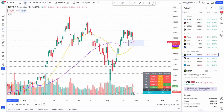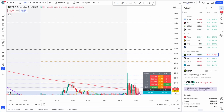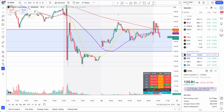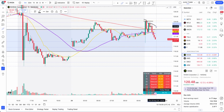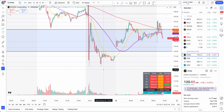So let's go to the 5 minutes interval. You can see that when Nvidia opened, it opened a little bit higher. That's fine, but it went all the way up to 124, thus also taking out 122. But then eventually the retest in the morning when the market opened failed, right? It has turned red and is selling off again. So definitely, it's again a day when Nvidia is stabilizing its price action.